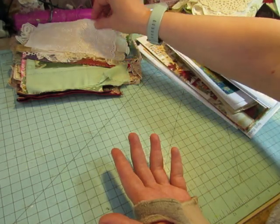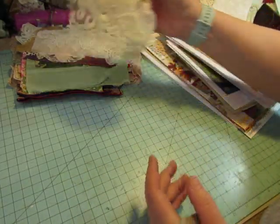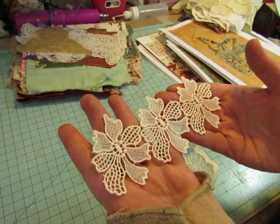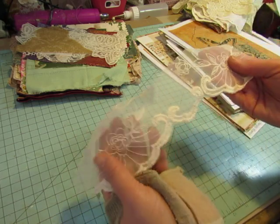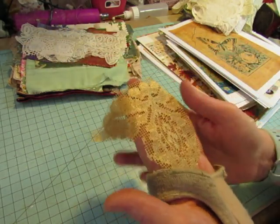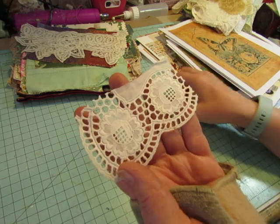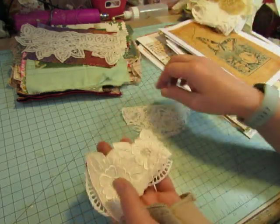A piece of eyelet. I love using those. Beautiful tidbits. Oh, look at that. That's fun. I could use that all together or cut it into separate pieces. Wow. This is gold. Might use that in a Christmas journal. This is a corner off something. Love all these little bits. That's a corner also. I love using things like this.